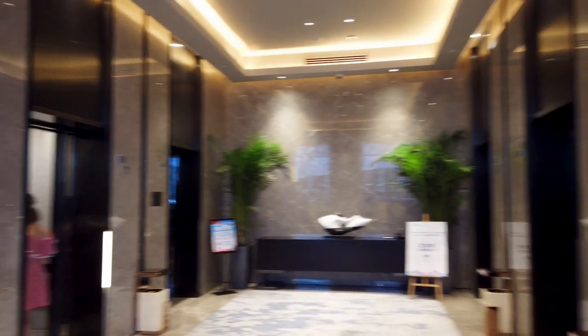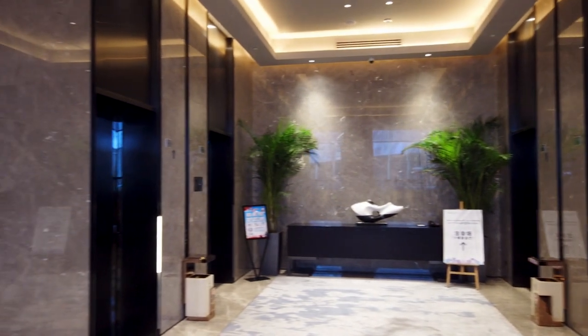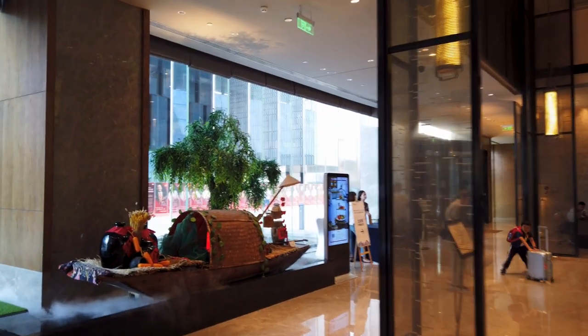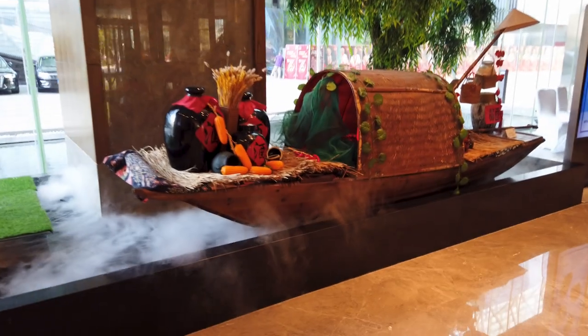These are the main hotel elevators. So if you're going to, say, the lounge or something like that, you take these elevators up. They have this neat little display thing that's always here, but they're changing it. Kind of got a little fog machine. It's neat.